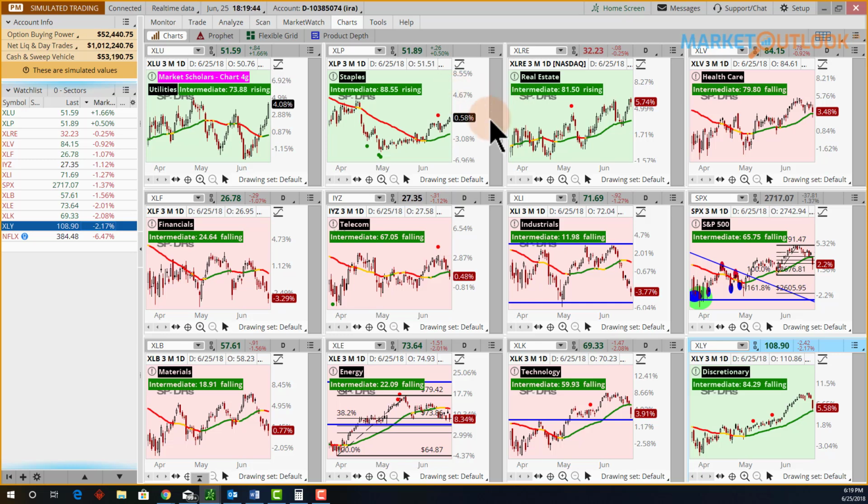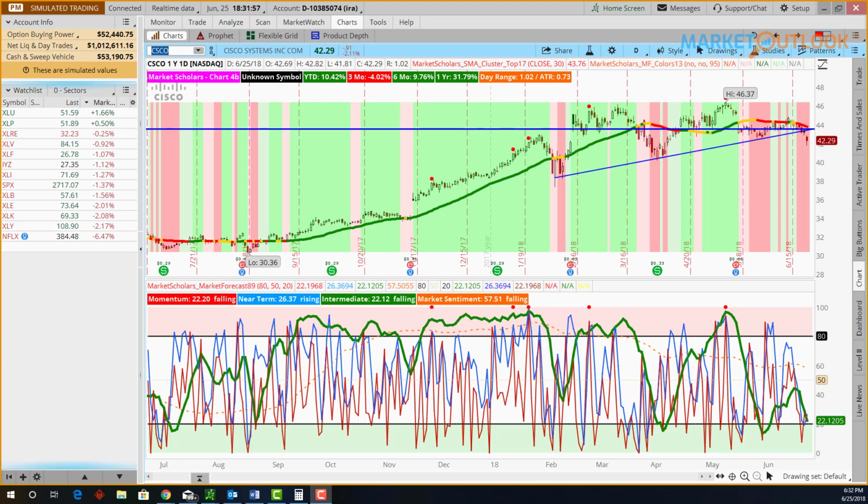It's just rotating into safe haven areas. There's still things that are actually going up. So one stock that's in one of those sectors that has been showing leadership, that obviously is not anymore, is the technology sector. And Cisco is one of the bigger names within that sector. Obviously not the biggest. Today, it's showing a little bit of a breakdown.